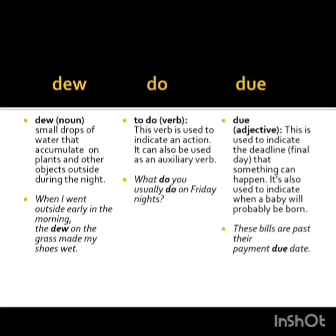And then we have D-U-E, due. As an adjective, this is used to indicate the deadline, the final day something is happening or can happen. It's also used to indicate when a baby will probably be born. For example, these bills are past their payment due date, so that deadline has probably been crossed.